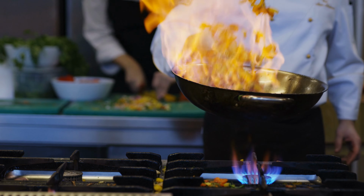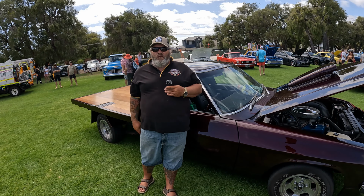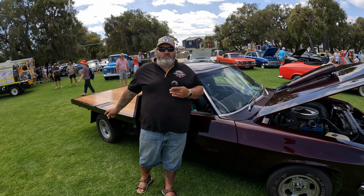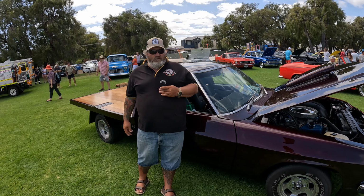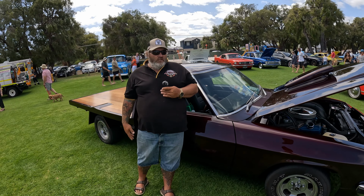And plans for the car? Eventually it's going to get repainted. I'm not sure what colour yet, because I'm starting to get a bit of cosmetic damage around the place, stone chips and stuff. Nothing really much. Finish off the interior and keep it looking slick.